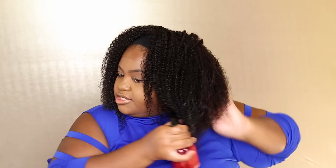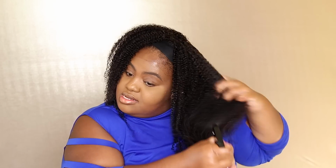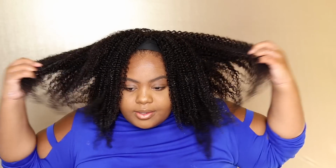Product be making all the difference. Now, this is the CurlsCurls I know and love. You need products. Don't be trying to just wash it and go. It needs a bit more, just based on the texture. You know, natural hair needs a bit more work than other textures. So I say this needs product. At least for me, based on how I want to wear it, it needs a little bit more.